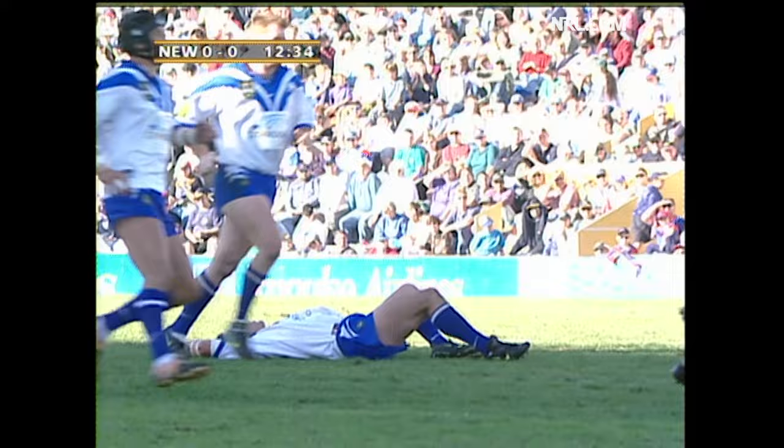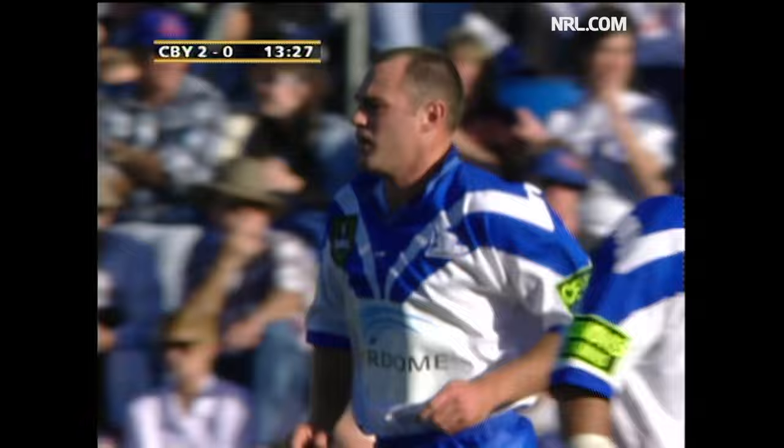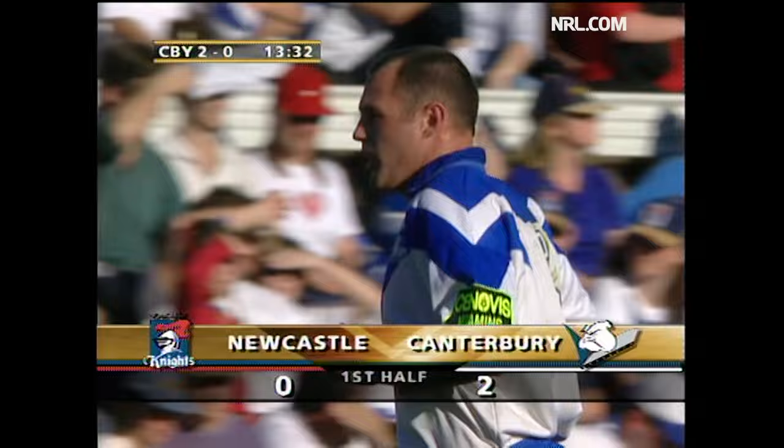Halligan. Well, add another one to his record. It's now 29 in a row for Halligan. And Canterbury lead by 2-0, and they should be pretty happy about that.